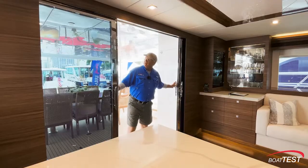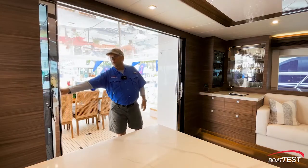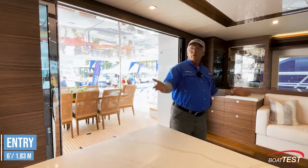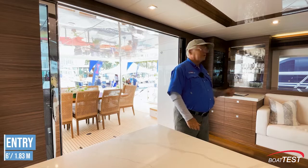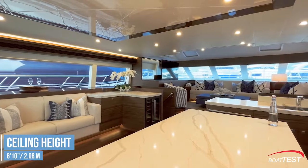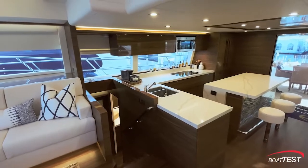With the double stainless steel paned sliding glass doors open fully, we have an opening 6 feet, and that leads us to the interior, where we start with the galley and a sitting area just across. Ceiling height is 6 feet 10 inches. Glass surrounds the entire main deck, so plenty of natural light.